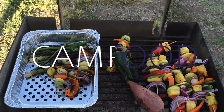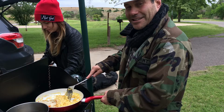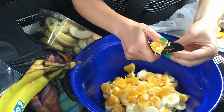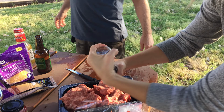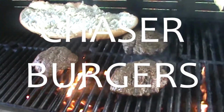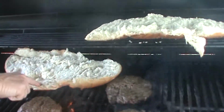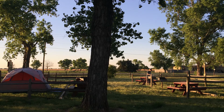Because you can start feeling unhealthy and heavy after always eating barbecue, tacos, and packaged foods, we do try to cook fresh meals as often as possible. Simple things like scrambled eggs or sauteed veggies are easy to make and healthy. And not quite as healthy, but still home cooked, is our annual tradition of making chaser burgers. The first time we made these was our first year of chasing, and we were at the Co in Burkburnett, Texas.